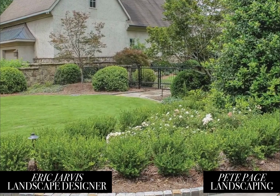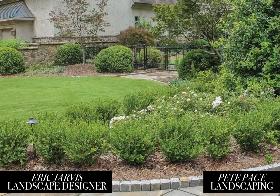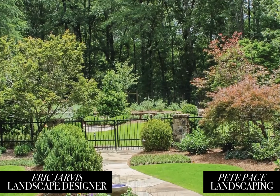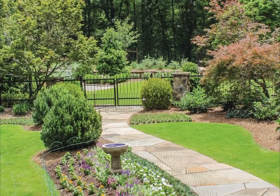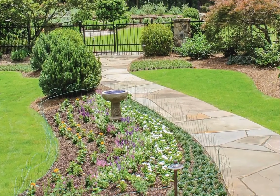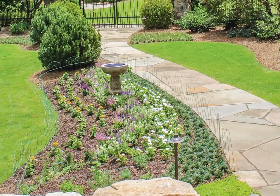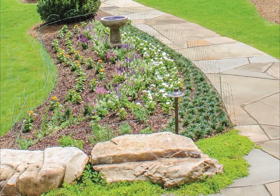The landscape designer, Eric Jarvitz, and actual landscaper, Pete Page, were tasked with leveling the land into 3 different rooms. Their work adds dimension to the vast property, creating accessibility and uniformity within the backyard. Aspects and history of Columbus are truly instilled within the garden.